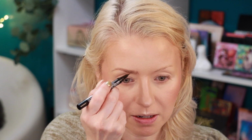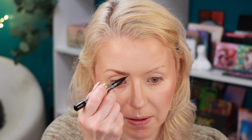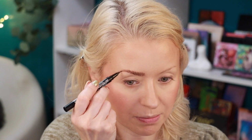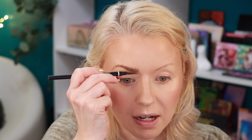There you go. So now I'm going to go in with the Lift and Snatch brow pen, also in brunette. And I'm just going to draw little hair-like strokes just going up. It looks a little red, doesn't it? I think it's my lighting that makes it look a little bit on the red side, because I have an auburn brow pen also from NYX, and that looks red. I don't know why this has a reddish tint on camera. In person, it doesn't really look like that.